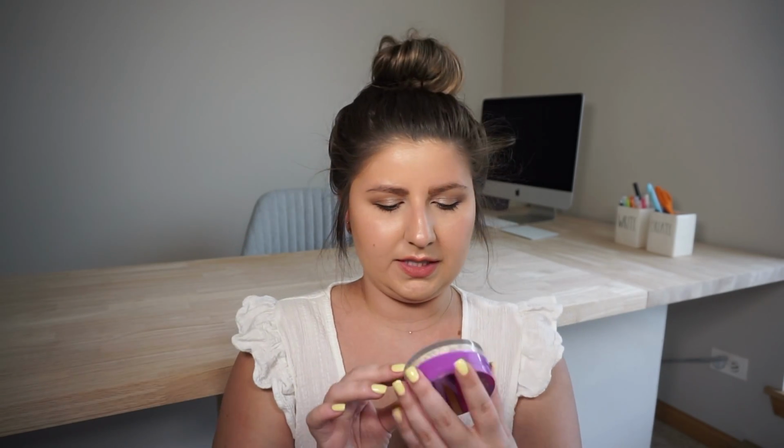The last thing I have is a Tarte powder. This is the Shape Tape setting powder. I used to love this stuff. I've gone through so many of them in the past. My favorite setting powder is the Tarte rainforest one, but they discontinued it, of course. I feel like every time you like something, it gets discontinued. So I haven't been able to find it anywhere. I have saved searches on Poshmark and stuff in case anyone happens to have a new one in their collection that they're getting rid of. So I'm definitely on the hunt for one I like just as much.